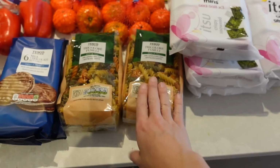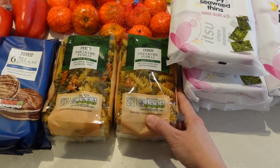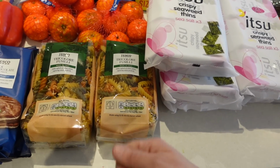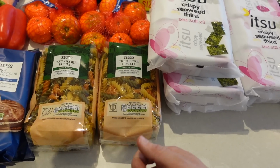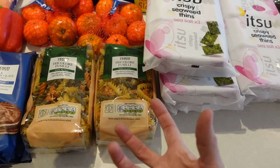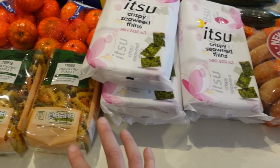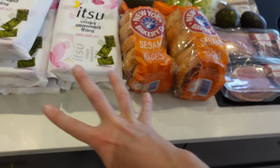And then we have got some pasta. You guys know that I love to make my own pasta sauce. And then I will just cook up some pasta in the morning, add some of the sauce that I made to the pasta, and then I put it into their little thermos flasks for them to take. If they're not taking a hot dinner, then they will take something in this section here.